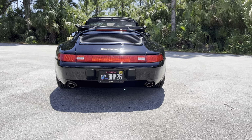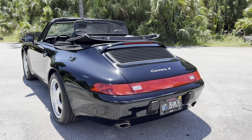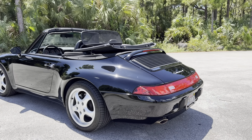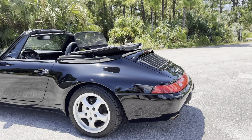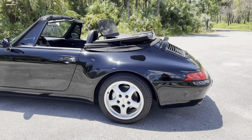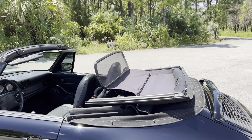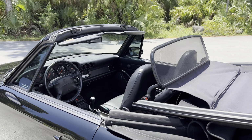AC is ice cold. It's got functional heat, stock suspension, brand new Michelin all season tires all around. Day code's 2021 or 2022. The original cup wheels. It's got the sunscreen here. The top works perfectly, as you'll see in the video.